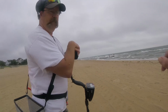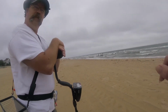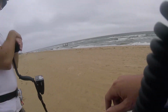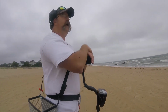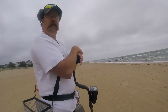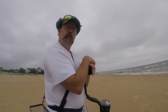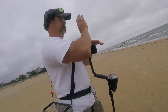It's an expensive little sucker, but he loves it. I don't think anything beats it in the water. The Equinox is this one, and the Excalibur is the one he uses in the water. You're learning all these names. The Excalibur is strictly by tone. It doesn't have any VDIs on it, so you kind of got to know your tones. It takes a little bit to learn. Yeah, that's down the road.